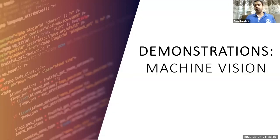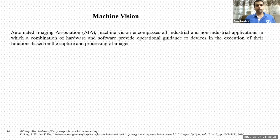So how can we reduce them? And as I'm emphasizing, this is all about assisting the humans, complementing our knowledge, not replacing. All right. So what is machine vision? As AIA, the Automated Imaging Association, lists, machine vision encompasses all industrial and non-industrial applications in which a combination of hardware and software provide operational guidance. It's an assistance, the guidance to devices in the execution of their functions based on the capture of the phenomena which is happening, with the software and the hardware, this camera, and processing those images, right?